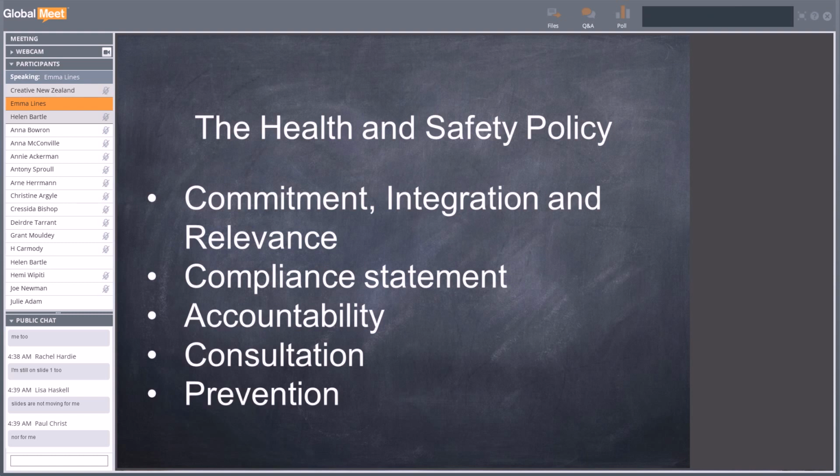And then one of the big things is prevention. The policy has got to adopt a prevention approach. So therefore, everything we do within our health and safety system is to prevent something. It's not there simply to pander to meeting a specific stated want. It's actually designed to prevent things.